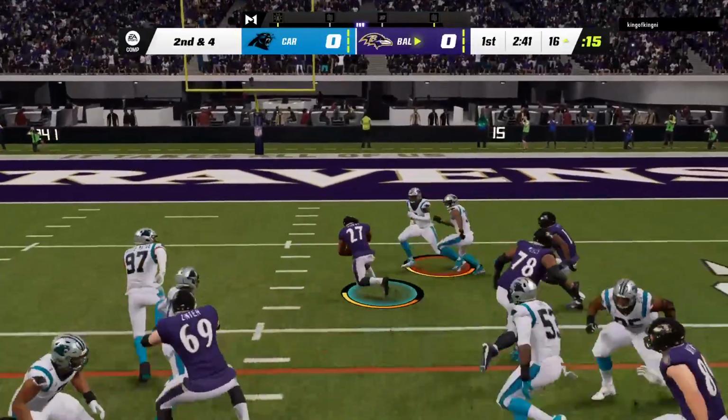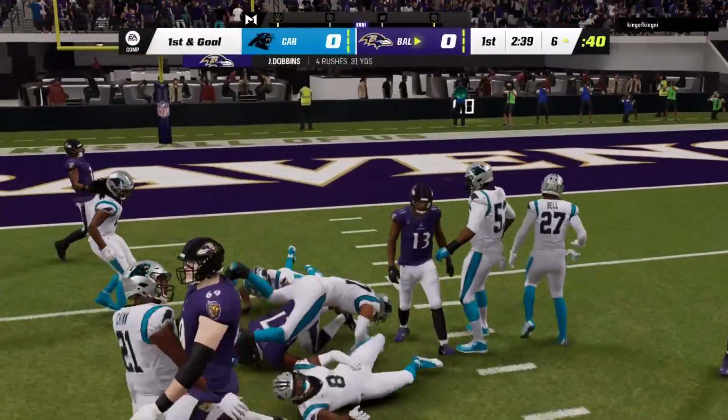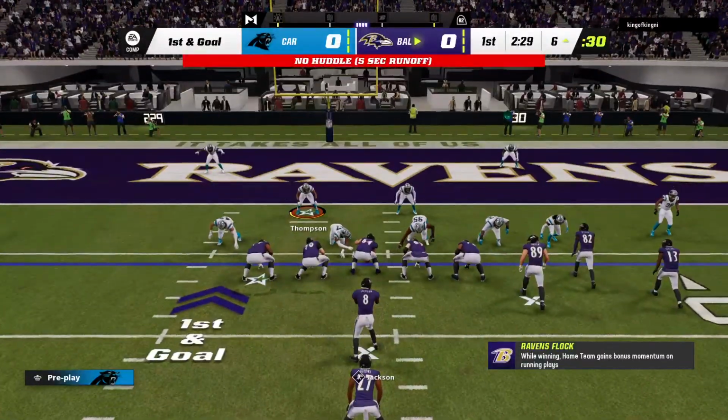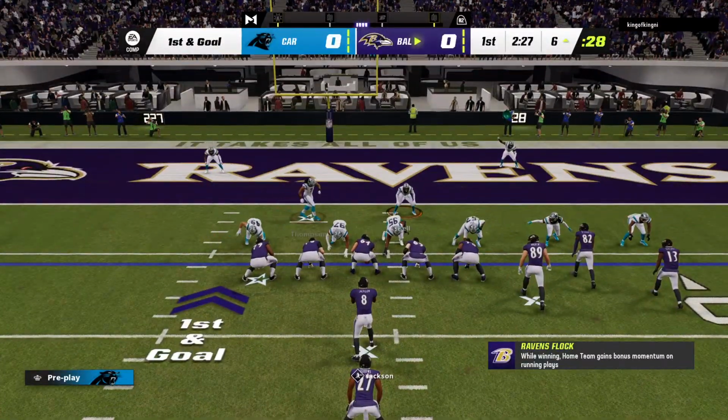Jackson on the give to Dobbins. And they work this near the 5. He'll be stopped at the 6. A chance for the first points of this Super Bowl. It's 1st and goal.